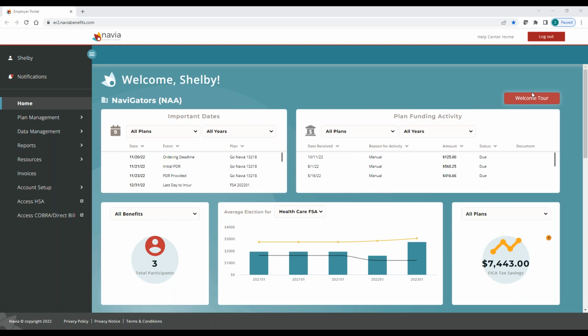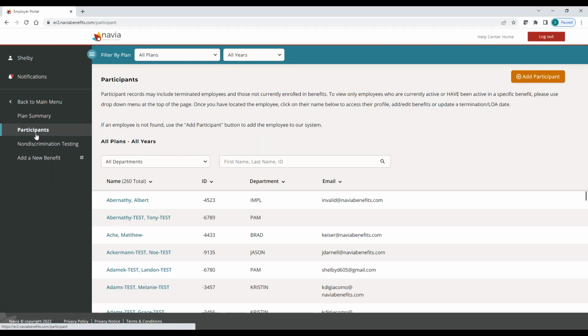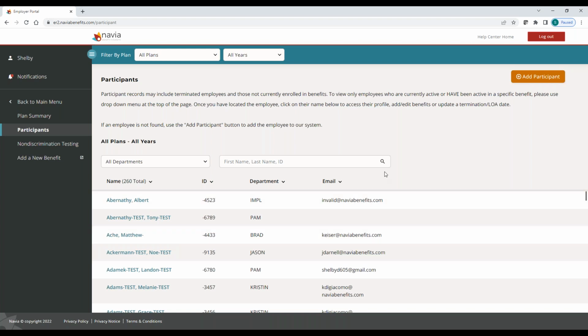To add a new hire to our system, you'll begin by logging into the employer portal as shown on the screen. Then from the home page, you're going to select Plan Management over in the left-hand menu. Then you will select Participants. On the participant screen, you'll see everybody that is currently in the system. This is everybody for any benefits that you administer through Navia. To add a new hire, we're going to go up to the right-hand corner and click Add Participant.